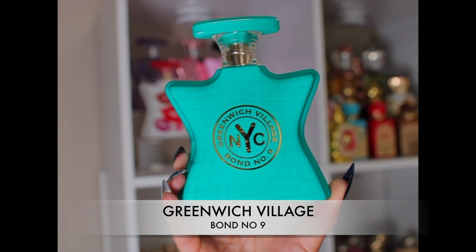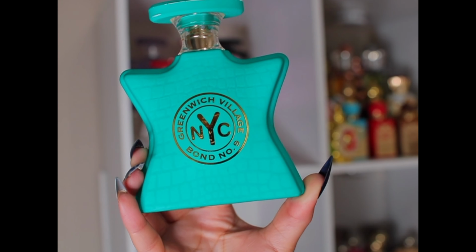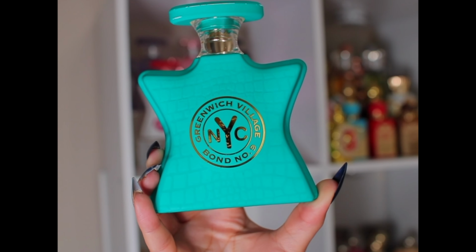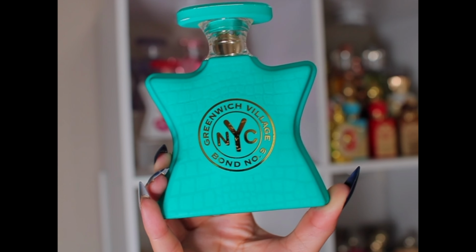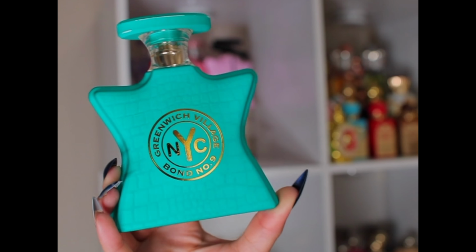Greenwich Village, this one is definitely all year round. I feel like you can wear this anytime, any place, anywhere. It gives you that light, airy sweetness from the praline. Kind of smells like Baccarat when you first spray it, but they definitely go in their own direction after the initial spray, after the first couple minutes. And this is just so good.